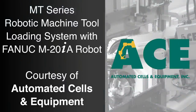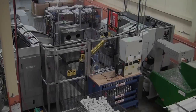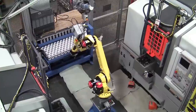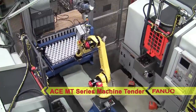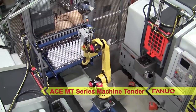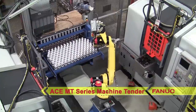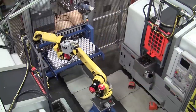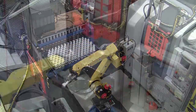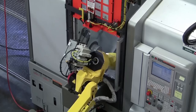FANUC America Authorized Integrator Automated Cells and Equipment engineer uniquely designed automated machine tending solutions that incorporate FANUC robots for machine tool load and unload. ACE's MT series automated machine tenders use simple drawer-based operation, capable of loading parts into and out of a workspace for virtually any machine tool and in multiple machine tool configurations.